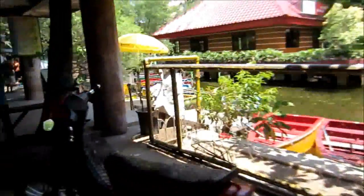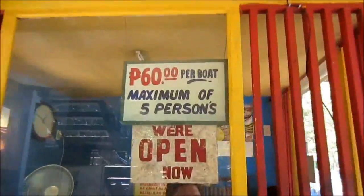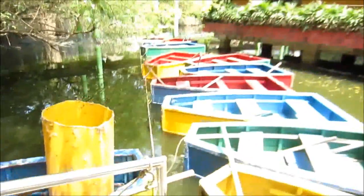Init kasi kaya walang tao. Ay, ito pala eh. 60 pesos per boat. Maximum 5. One boat. We're now gonna ride the boat. Oh my gosh, nakakatakot. Ayun yung mga boat nila.